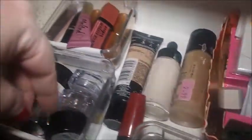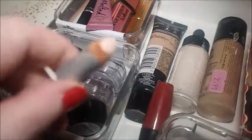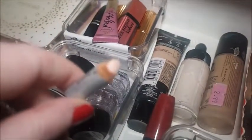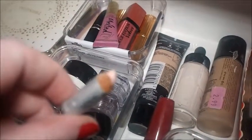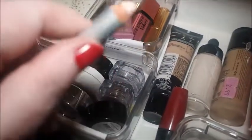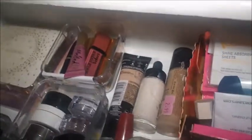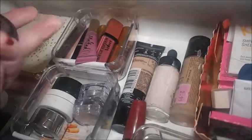Then there's this little pencil. I'm not going to be able to sharpen this anymore, so this is going to be gone by next week. So yeah, that's about as much as I'm going to be able to get out of it. I tried sharpening it a little bit more, but it just wouldn't let me. So I'm just going to put that up there, so I've not used that today yet.